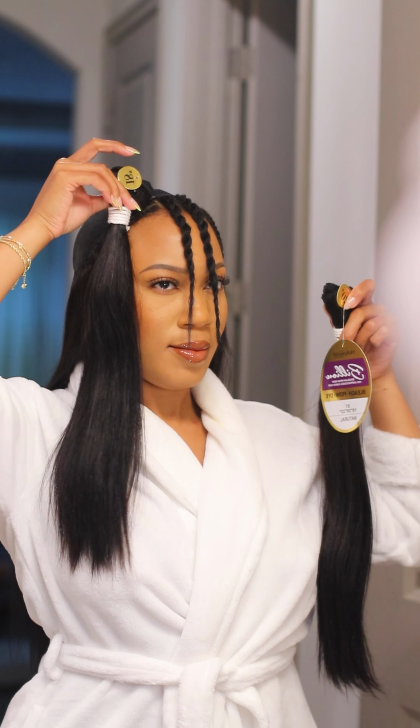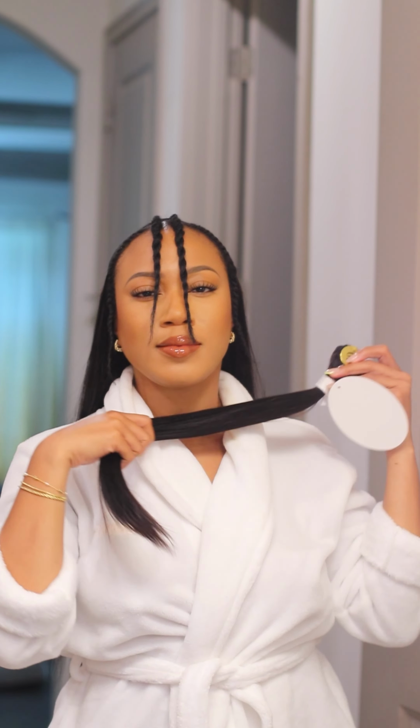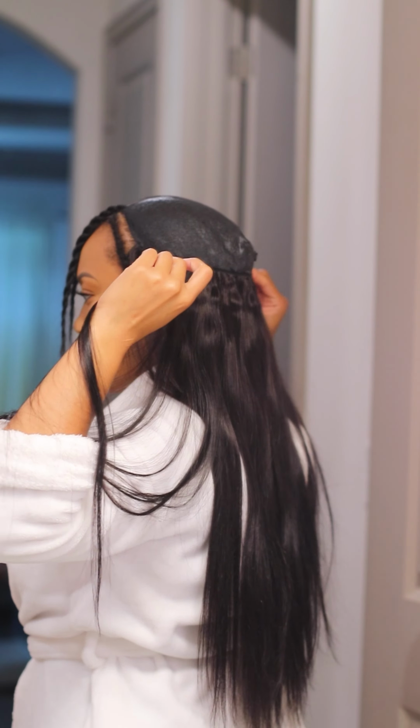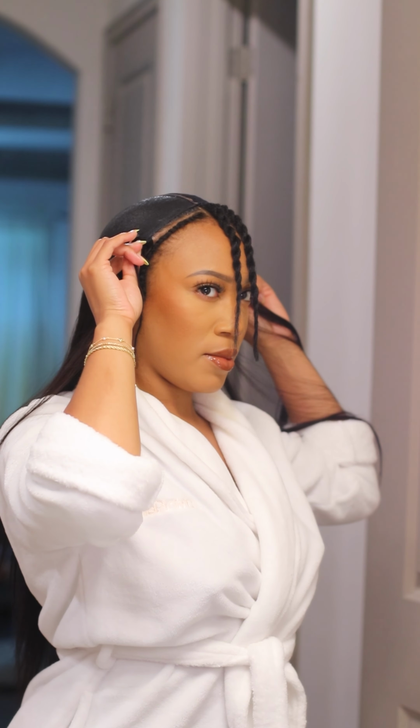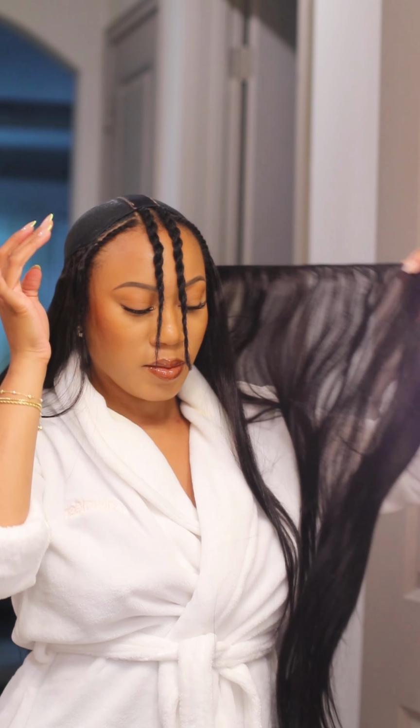Not only did it already come pre-bundled, a 22, a 20 inch, and an 18 inch, I also went ahead and got an additional 18-inch bundle, which I only ended up needing just a small bit of at the very top. But as you guys can see, this is truly quick. You should not have to really think about this too much.